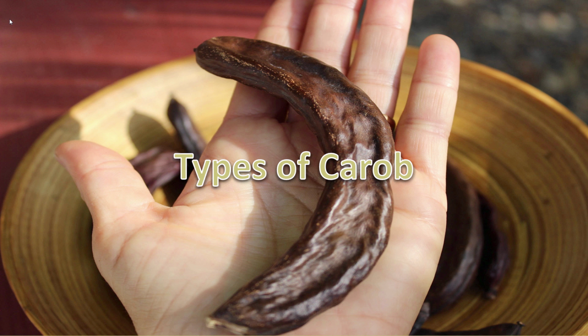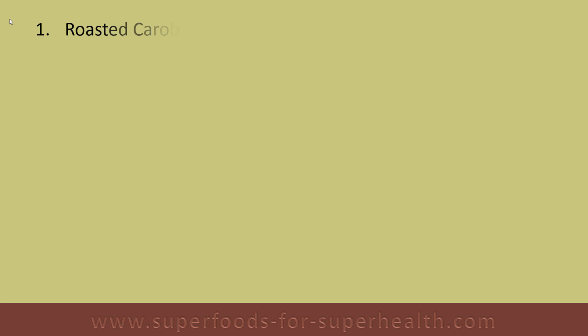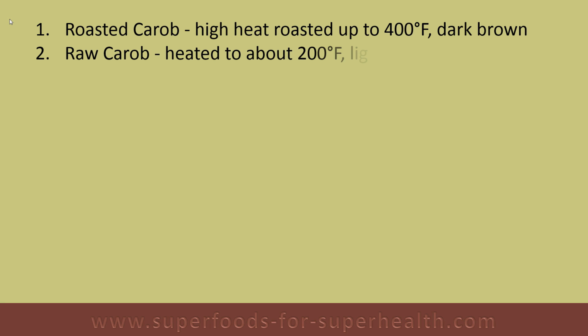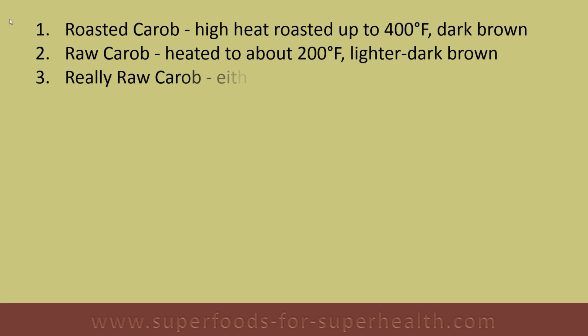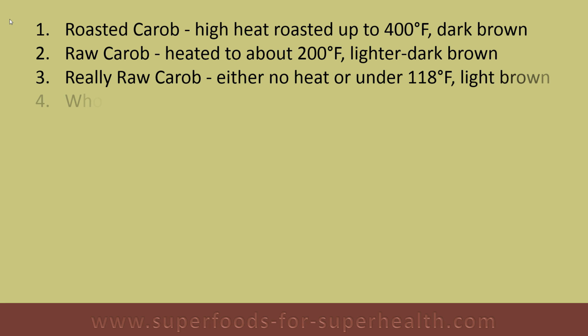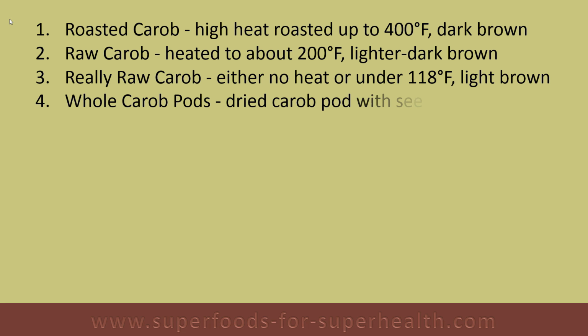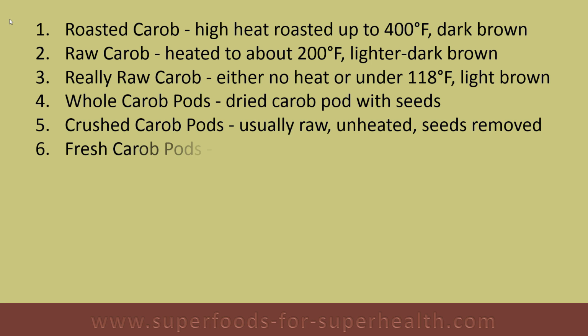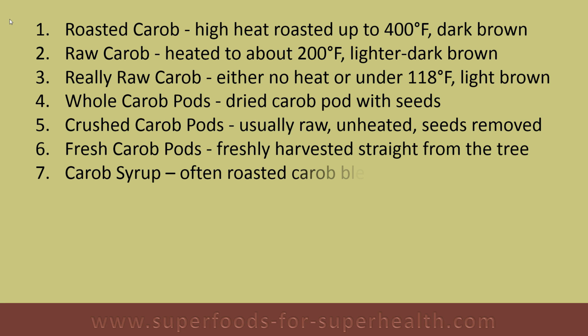Types of carob. 1. Roasted carob, high heat roasted up to 400 degrees, dark brown. 2. Raw carob, heated to about 200 degrees, lighter dark brown. 3. Really raw carob, either no heat or under 118 degrees, light brown. 4. Whole carob pods, dried carob pod with seeds. 5. Crushed carob pods, usually raw, unheated, seeds removed.